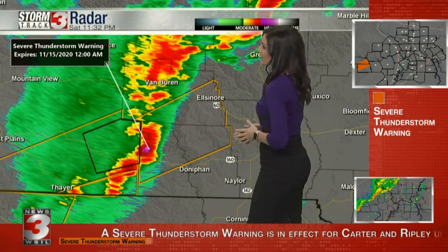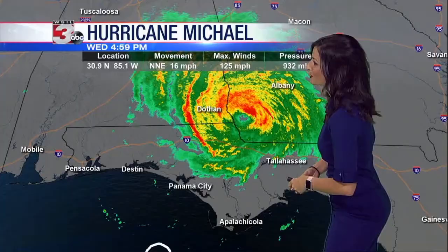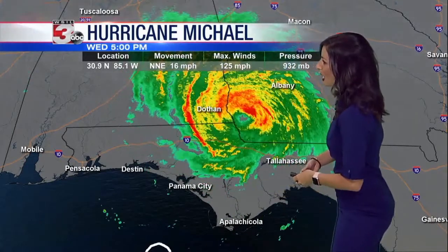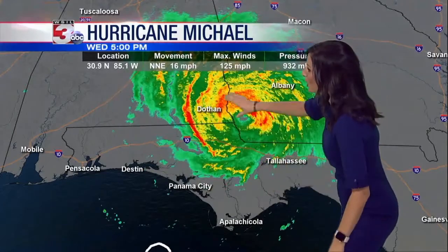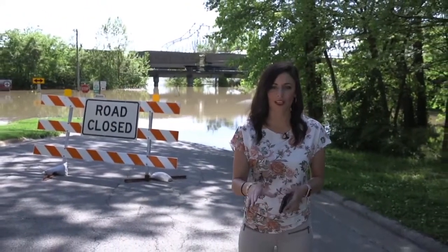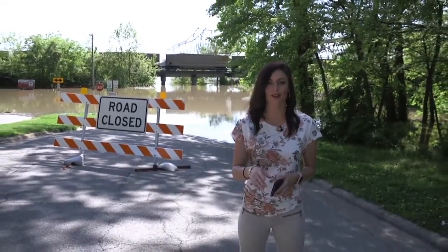But notice just off to the west of this cell, there was a tornado warning. Still seeing max wind speeds of 125 miles per hour. That's on top of the storm surge and all of the flooding. Mississippi River at Chester has been over 40 feet, in what's considered major flood stage, since May 4th.